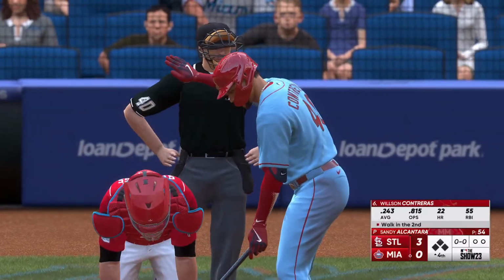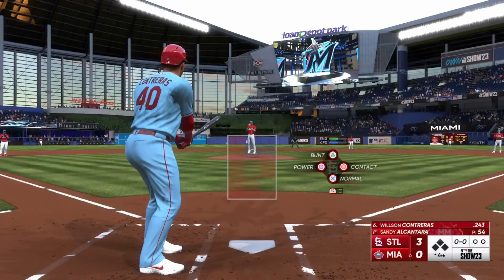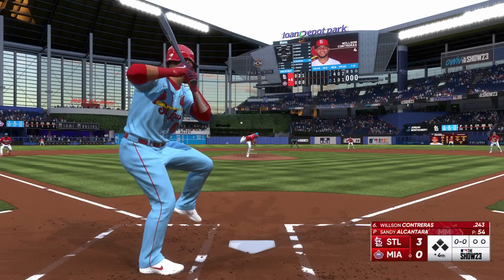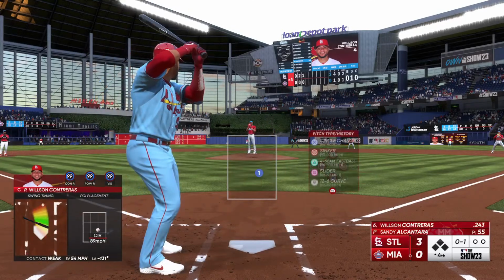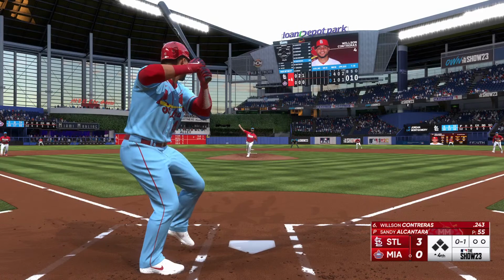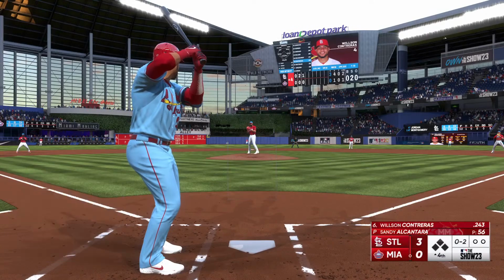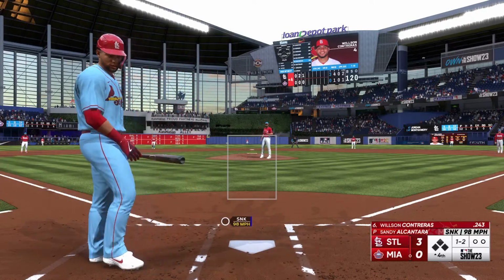Back here at the ballpark, here's a big power threat, Wilson Contreras. Alcantara back to work. And first offering is fouled off. You know, these Cardinals are doing a great job, Boog, of just waiting for the right pitch to come their way, and I'm seeing very patient at-bats out of them. It's not just the 3 runs they've already scored. On top of that, they forced this starter to throw more pitches than he wanted to at this point of the game. And there's a ball.